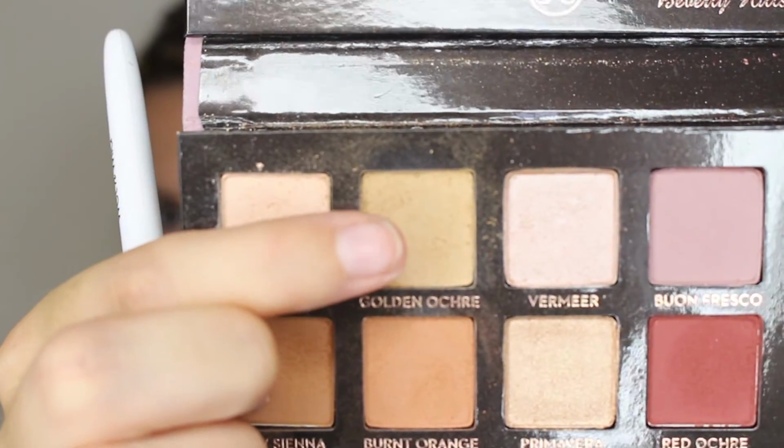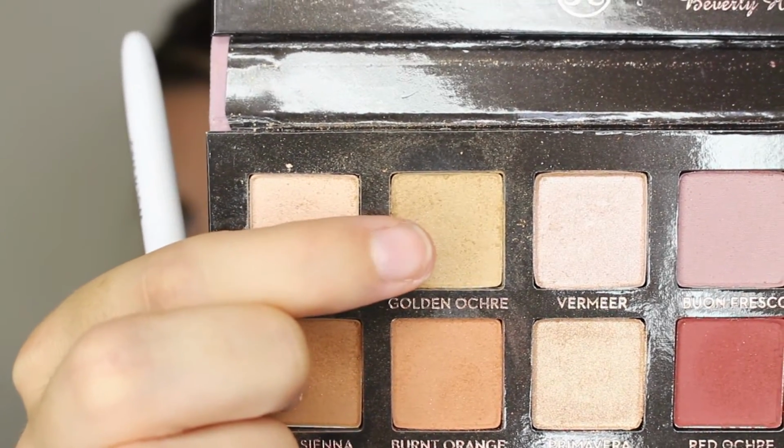And then moving on to the eyes, I'm just taking my MAC Painterly Paint Pot and priming my eyelids with that. For this look, it was important that I didn't get any creasing on my eyes, and this product does a great job at really mattifying that area and making sure there is no creasing. And then I'm just going to take a little bit of Golden Ochre from the Modern Renaissance palette, and I'm just buffing this out in my crease just to give my eye a little bit of depth.